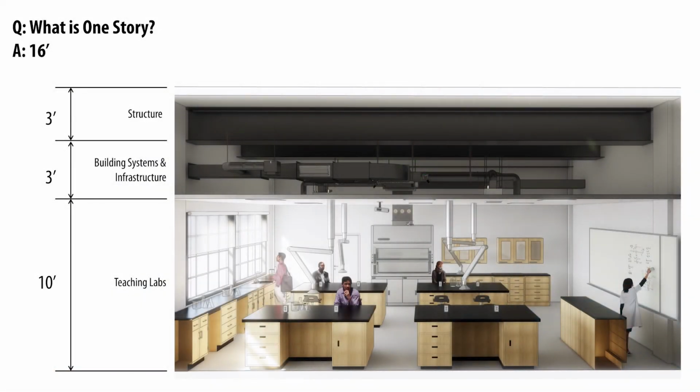Now, when we talk about stories, I heard this when we had the ice cream social: what does a story mean? Architecturally, it's pretty easy to define. It's like one level. But in a lab building like this, it's very critical that we get the proper amount of height for the rooms to work effectively. This is going to be a teaching environment, so there will be labs and lab benches, but you also need a certain amount of height above the lab so you can use projection screens and write on boards, and there's a lot of mechanical equipment that comes down from the ceiling that services the benches. That creates a very specific height that we will be attempting to achieve, which is typically about 10 feet.